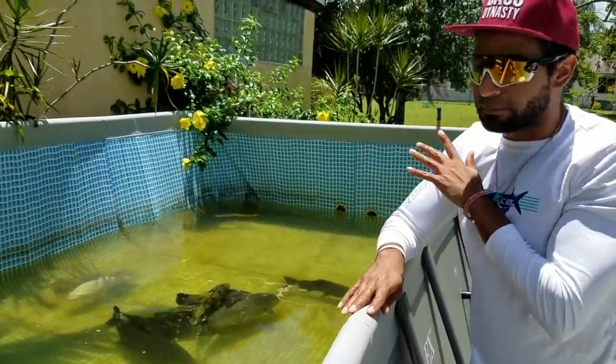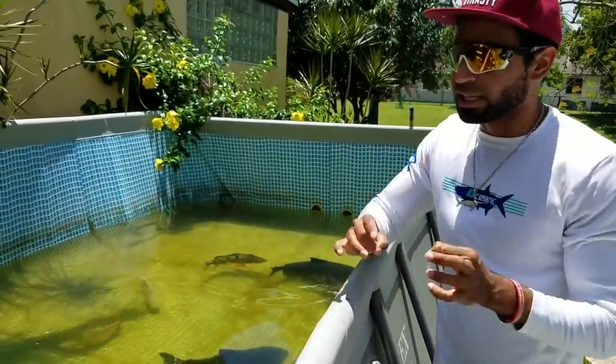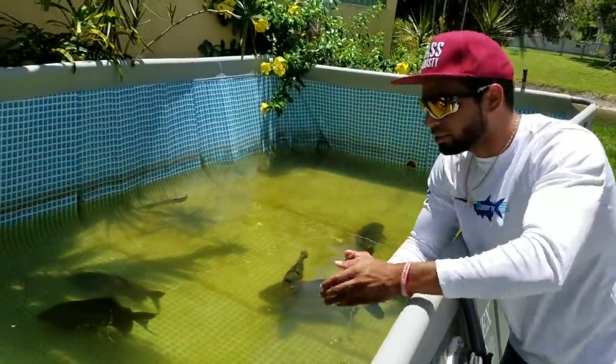And I just fed all these guys. Like power fed them yesterday with pellets, dog food size pellets. Everything they could ever eat, tilapia and all that, and they're still eating like crazy.